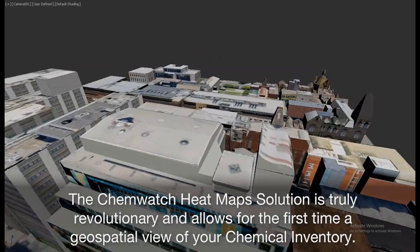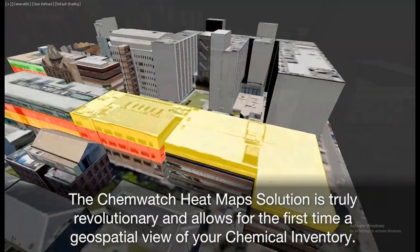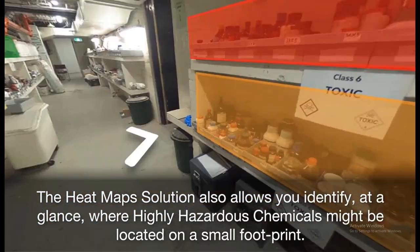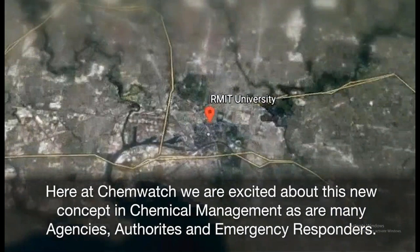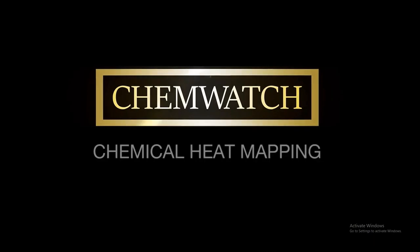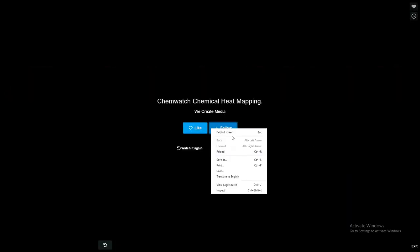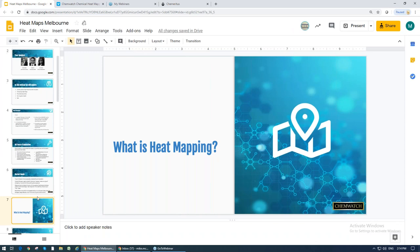The Chemwatch Heat Map solution is truly revolutionary and allows for the first time a geospatial view of your chemical inventory. The Heat Map solution also allows you to identify at a glance where highly hazardous chemicals might be located on a small footprint. Here at Chemwatch, we are excited about this new concept in chemical management, as are many agencies, authorities, and emergency responders. Chemwatch. Chemical heat mapping. How hot is that indeed? All right.